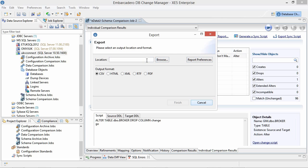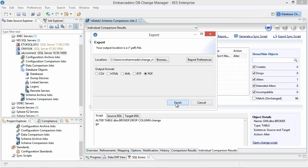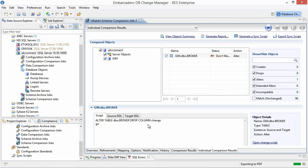So let's give that a name, and we'll save it out. We'll do it in PDF format. Just make sure we can save in the right area. Okay, and we just hit finish. What that will do is provide a PDF in that location.